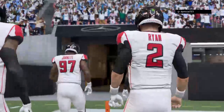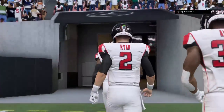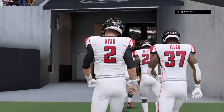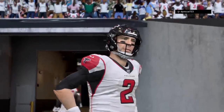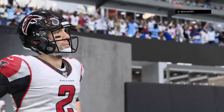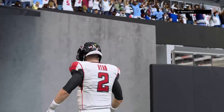So for Tennessee, it'll be a .500 start as the win gets them back to 2-2. And they will head back home next week. Meanwhile, for the Falcons, they also will exit this one at 2-2. And they'll look to regroup next week as they head to Houston to take on the Texans.